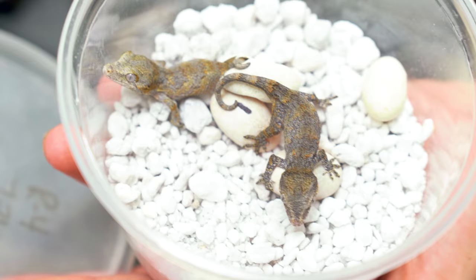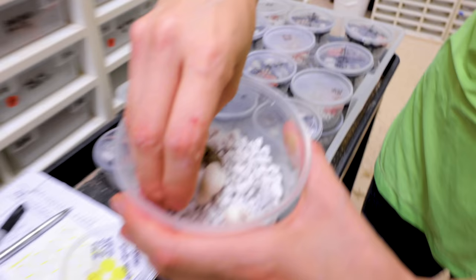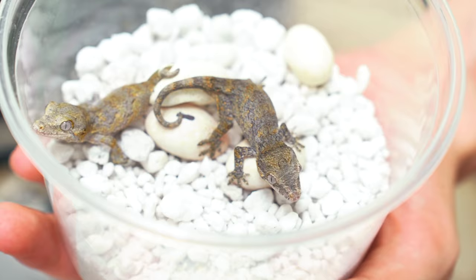We got some baby gargoyles. It's been a couple weeks since we've had some hatchlings of these guys. This one is really cool looking though. This one that's still kind of hanging out in the egg. It's got a lot of orange on it already. So with these guys, a lot of the times if they start out with a little bit of color, it's gonna keep developing and get brighter and brighter. So that one I'm excited to watch grow.